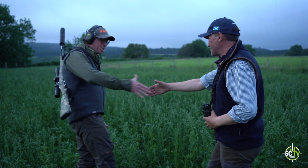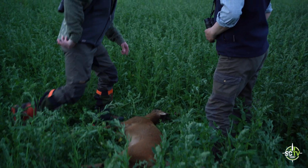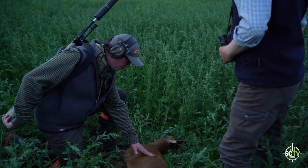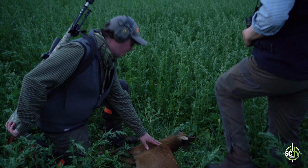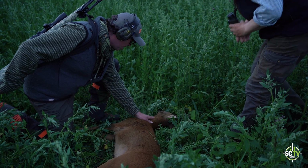Perfect. Congratulations. First Scottish buck. Look at that. Shot placement could have been better. You're not bad, a little bit back, bit wobbly on the sticks, but it's the perfect one for us. Look at that little buck.